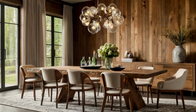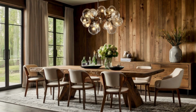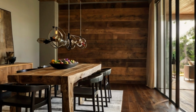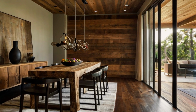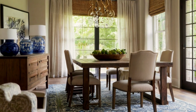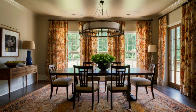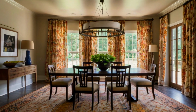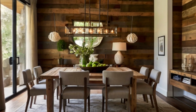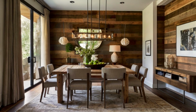The dining area embodies the idea that meals are more than just nourishment. They're experiences to be savored. Here, rustic elements create a warm, inviting atmosphere, while modern touches add a sense of refinement and sophistication. Imagine the conversations that would unfold here, the laughter that would echo off the walls. Picture holiday gatherings, intimate dinners, and lazy weekend brunches. This space is designed not just for eating, but for connecting, for creating memories. It's a perfect example of how modern rustic design can create environments that are both visually striking and deeply comfortable.